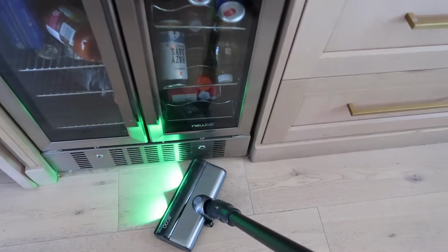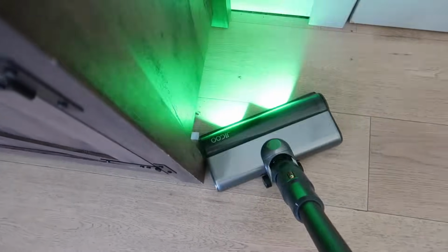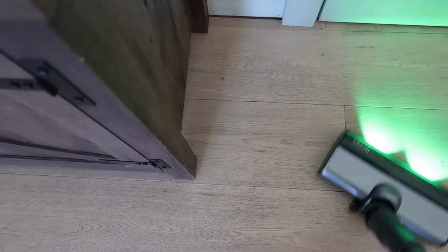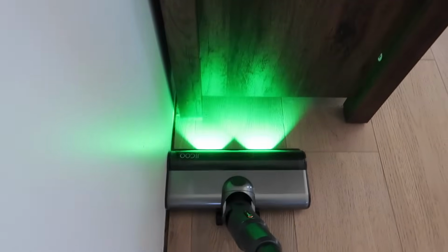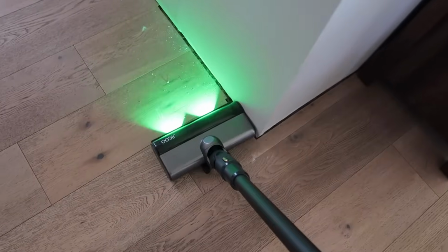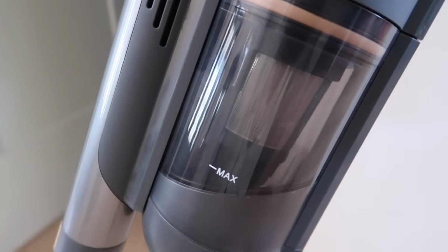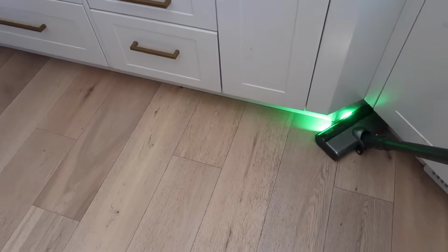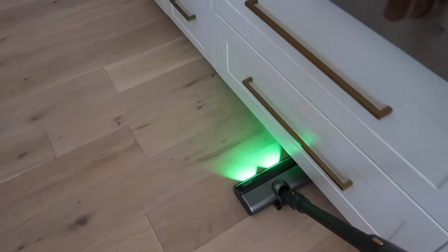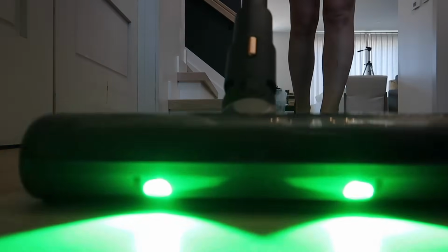I love how the vacuum head gets into all the little corners and nooks and crannies. It fits nicely under my cabinets, up against doors, under this little table here. So the green light is amazing because it lights up everything. You can see all of the dirt right here in the canister. You can see everything that it has sucked up. So I just absolutely love how it lights up the floors, so you can see where you've already vacuumed or what spots really need to be done.